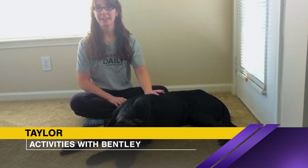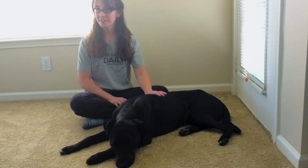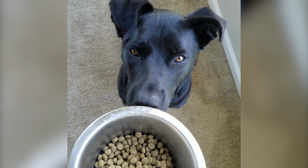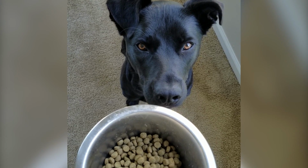Today we're demonstrating how to teach your dog how to weave between your legs. This is an advanced trick recognized by the AKC on the Trick Dog Advanced title. For this activity, all you'll need is your dog's food or treats. When I teach something new like this, I like to use my dog's treats so he gets a high value reward for all the effort he puts into the task.